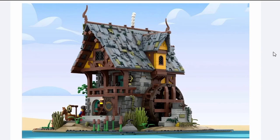But again, as I've mentioned, we've got the blacksmith shop. They probably won't do another medieval one that looks like it would fit in to that set, in my opinion. I could be completely wrong. But again, very nicely built.